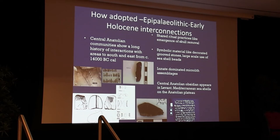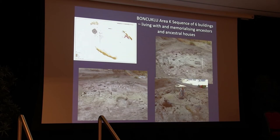There's an introduction of new technologies like ground stone axes from areas to the south and east, and shared ritual practices like skull removal. Note the absence of a skull in this human burial at Epipaleolithic Pelabasha. Ideas and goods are moving around between central Anatolia and areas to the south and east, and presumably with them come some of these domestic plants that appear in the Konya Plain by about 8,300 BC at Boncuklu. Exchange networks link central Anatolia very tightly with areas to the south and east over a long period preceding the occupation of Boncuklu. So that's the big picture story, if you like, about sedentism, cultivation and herding, which I will return to briefly at the end.